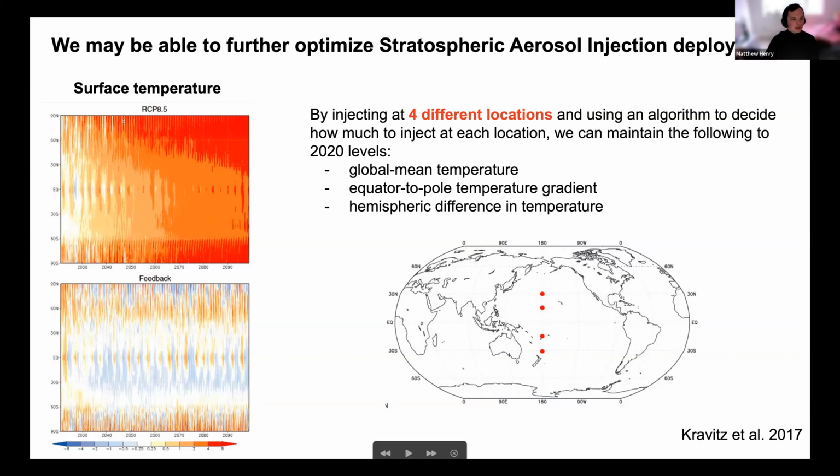So on the left, I'm showing the results from these simulations, where it's just showing the surface temperature change for each latitude with respect to time. And so in RCP 8.5, obviously the Earth is warming, and it's warming more at the poles. But in this feedback simulation, where you can use this algorithm to inject aerosols at these 4 different locations, you can maintain global mean surface temperature, equator to pole difference, and hemispheric difference in temperature.